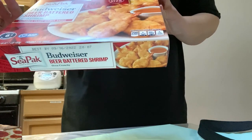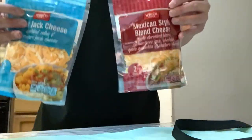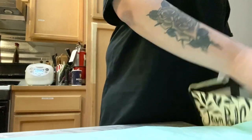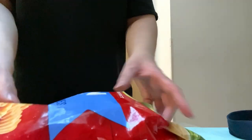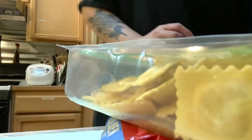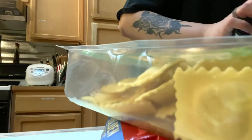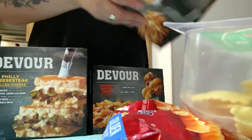The Budweiser shrimp. Got this Carb Balance Mission tortilla. Also got two different cheeses, Colby Jack and Mexican cheese. Pepper jack cheese, coleslaw, ranch, crinkle cut fries. Let me put the four cheese ravioli. I got, ooh, what are these? The Devour ready to eat meals.